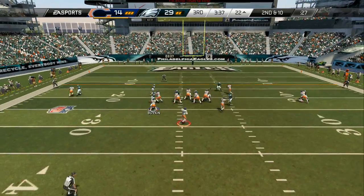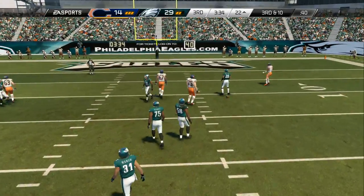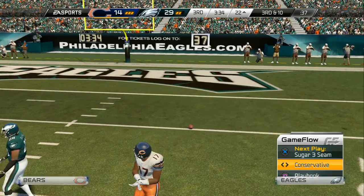Bennett. The backfield this time. That pass was very good. Number 17, the incoming target. Third down.